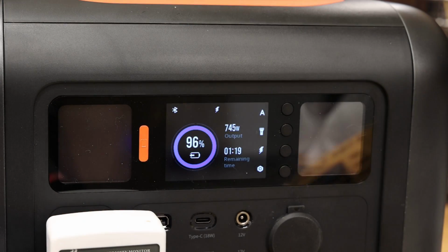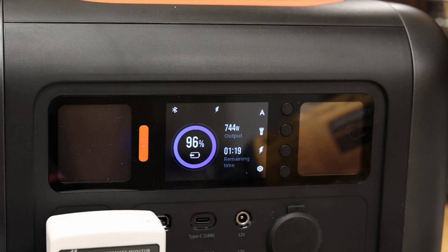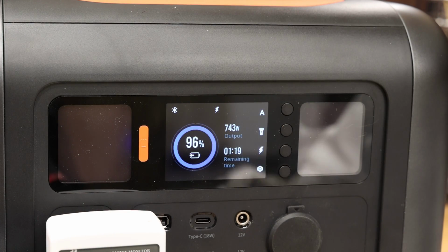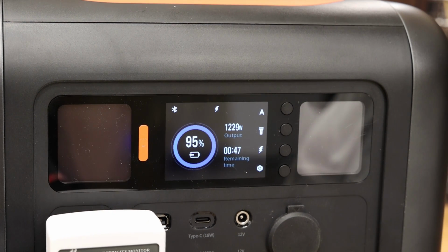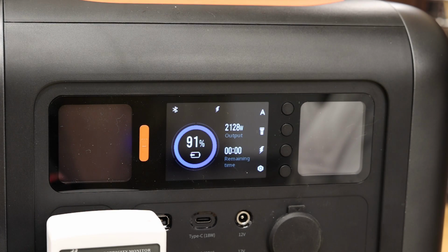I have a heater plugged in on the floor, and the rest of the power is going to be from the solar degenerator. So I'm going to start with low heat and work my way up. Okay, so there we are at the 1200 watt that it's rated for. Let's see if we can push it a little harder. 14, 15, 18, 19. 2,000, 2,100.